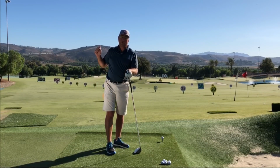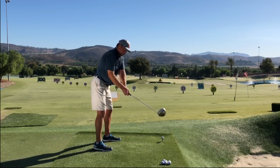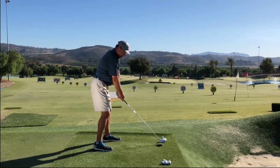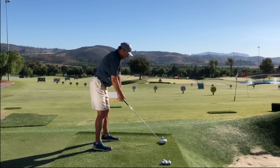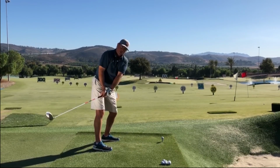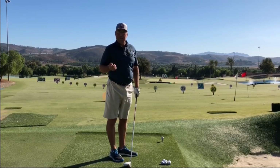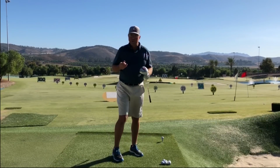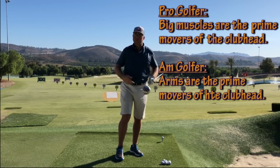There won't be a lot of torso turn. But instead, an arm lift, typically too straight, not enough of a curve. In some cases, the better golfer might even draw the club too far to the inside. This is again because the arms are tending to supply most of the power rather than getting the primary source of power in the big muscles of the body.